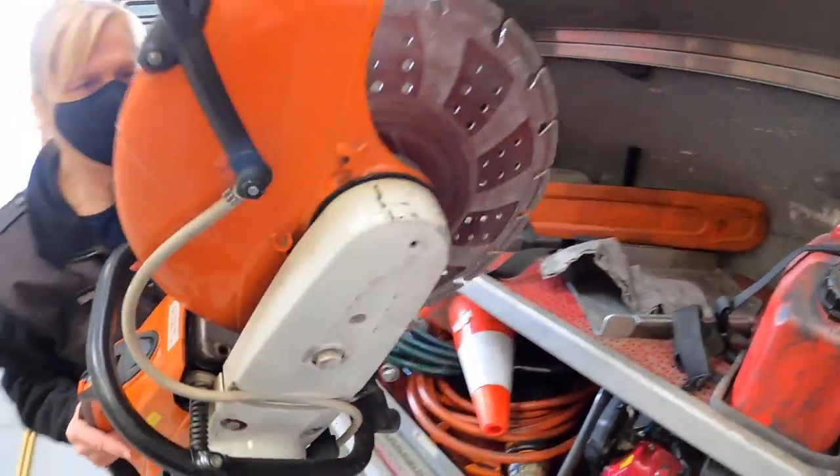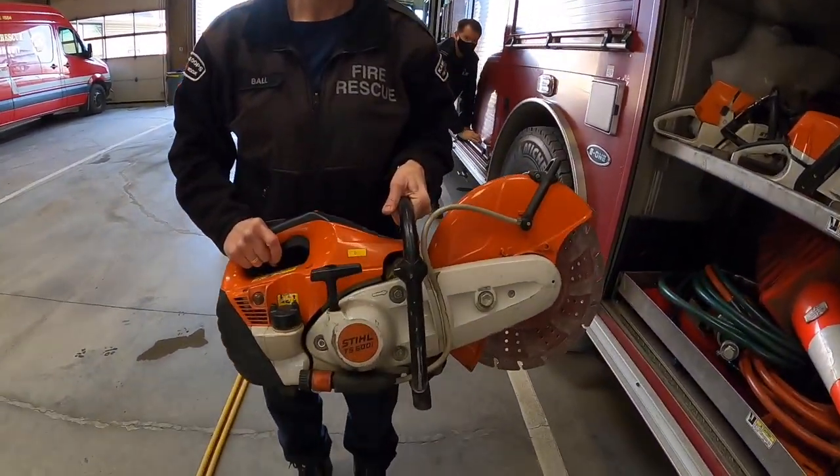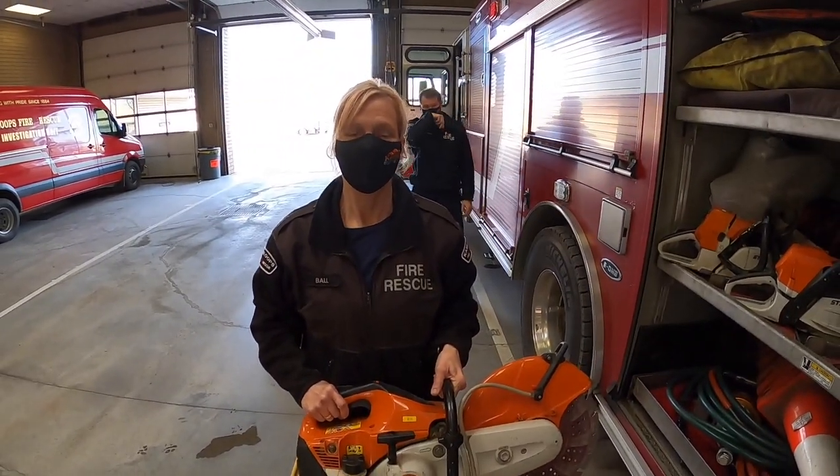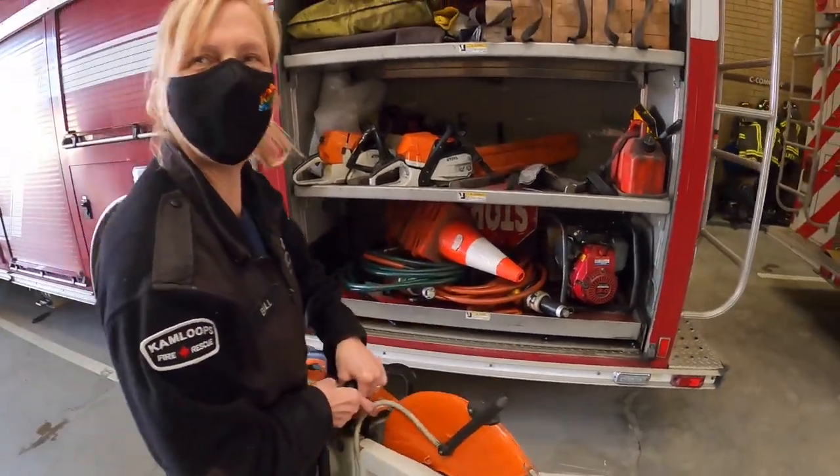Like this, it's called the K-saw. So that thing's pretty big. You gotta be strong to work that thing. Yes, you do. And you are.